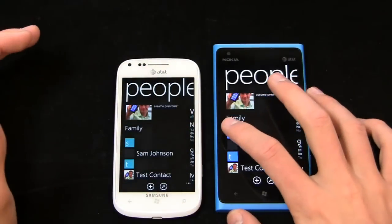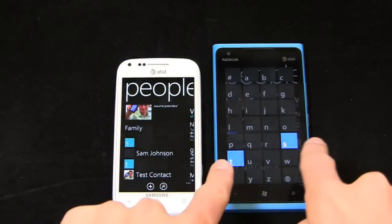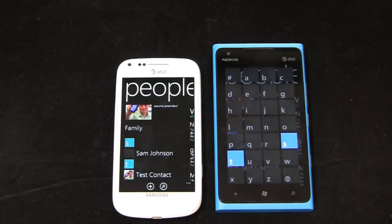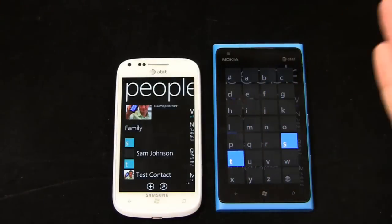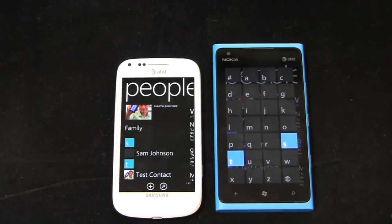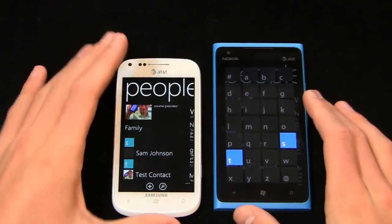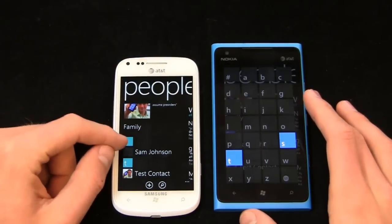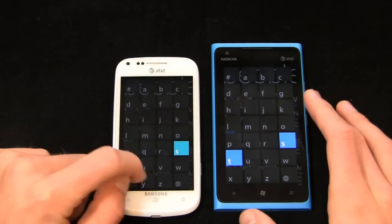So I can go over to Sam Johnson, for example, hit the S, and I only have contacts that are under S and T. So it shows me that. I really like that when I have all my 200 contacts in my phone, I can see, oh, I don't have anybody that starts with a J, or anybody that starts with a Z, or an X, or anything like that. I do have people that start with a J actually, but I don't think I have anybody that starts with an X or a Z, whereas over here, same thing, and you can see which ones you don't have.